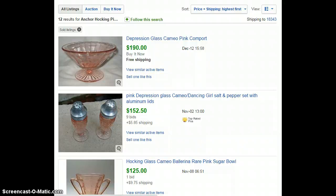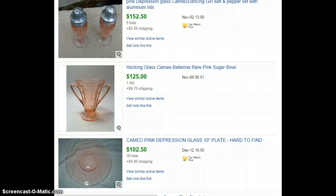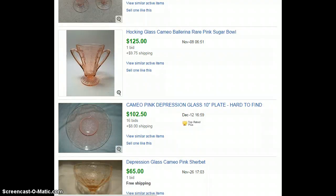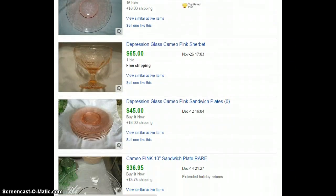This next search that I did was on sold listings, and it was on the cameo pattern that we mentioned previously. And this is in the rare pink color. As you can see, the pink compote, the candy dish, $190. Salt and pepper shakers, $152.50. So this is definitely a more sought after pattern that you'd like to keep an eye out for, the cameo in the pink glass. You can see everything has been selling for a really good price.